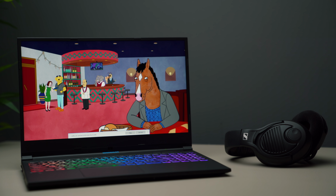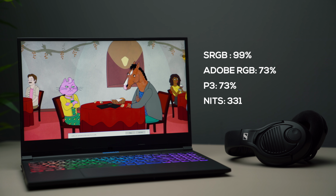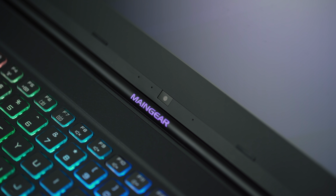So the display is 15 inches, 144 hertz, IPS, good color accuracy, fantastic for gaming, and I'd feel comfortable doing some content creation on this. But the only thing I do not like about it is the placement of the webcam. If you rely on your webcam to do streaming or conference calling, it's not the most flattering position because it's going to be staring up at your nose.